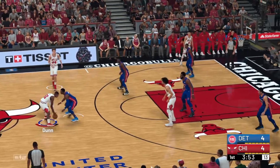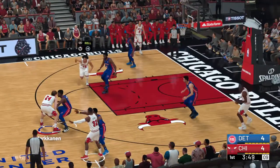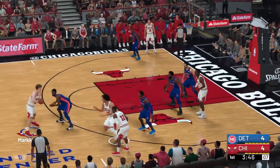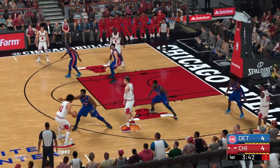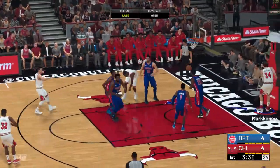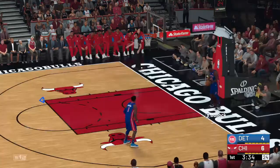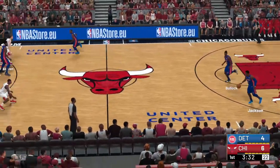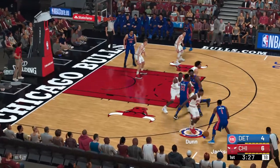Now, here's Dunn. He kicks to Markkanen. Dishes it to Lopez. Shot clock at 6. Back to Markkanen. And the layup's good off the glass. Great look there from Robin Lopez. Rare to see a big man with that kind of playmaking ability. The Pistons have gone 2 for 4 from the field so far today.